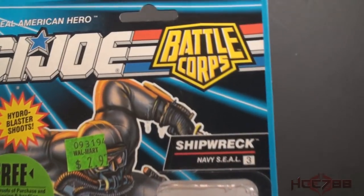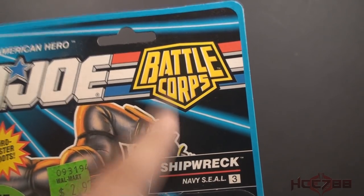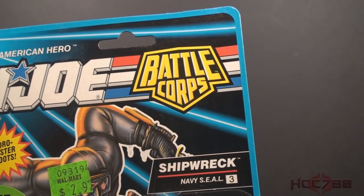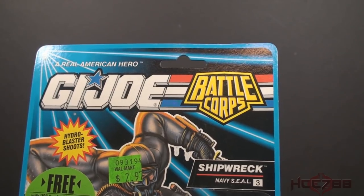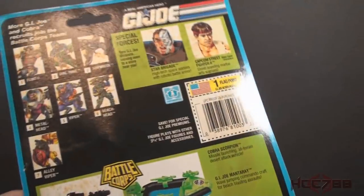This is one of the Battle Corps figures, and this is something that has been a mystery to me, but that mystery is finally solved. In earlier reviews, I wondered what Battle Corps meant. There wasn't any clear explanation on the card, and all of the basic G.I.